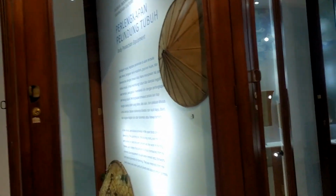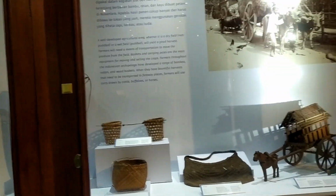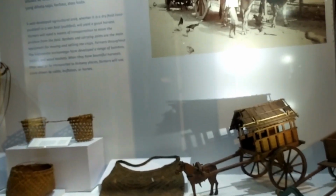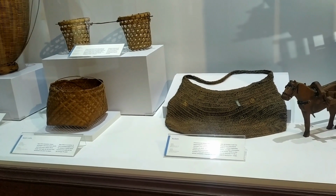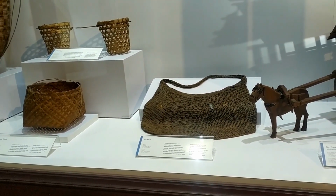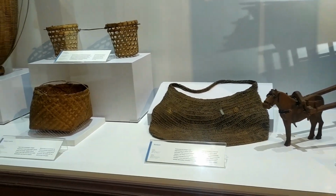These are conical hats used by farmers. These are the equipment used by farmers. A bull cart, pedati or kereta lembu or whatever they call it. This is a traditional bag from Papua, from Irian Jaya, West Papua, called noken.